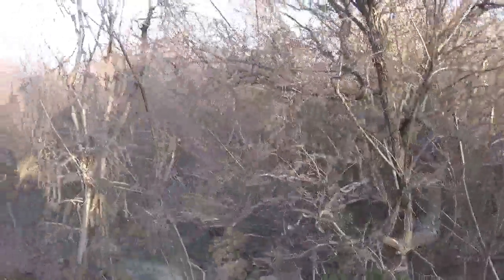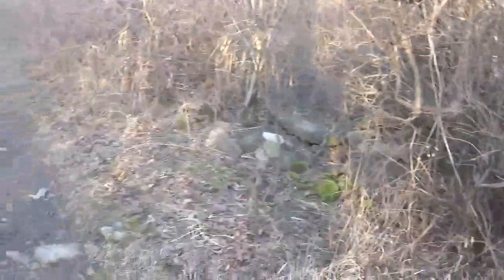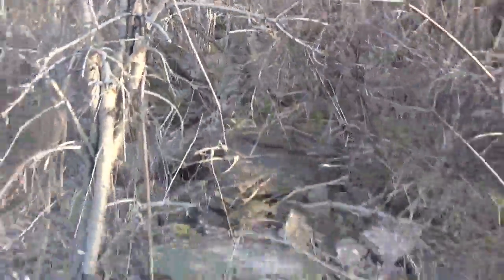This looks like an old stone wall here. Yeah, okay. Stone wall comes across here. That's man-made. Who made it? Good luck knowing. You see it go straight down through there if I zoom in a little bit. So this was a man-made stone wall at one point. Oh yeah, look at this.